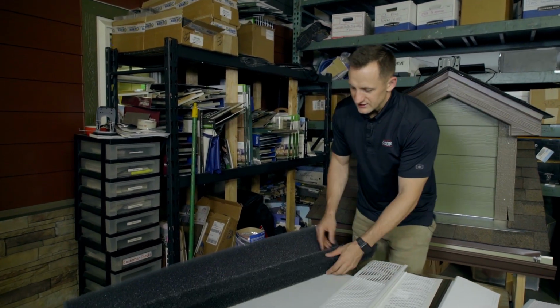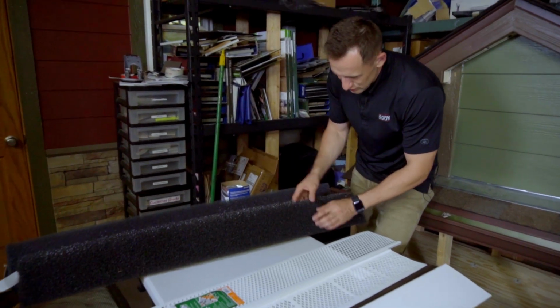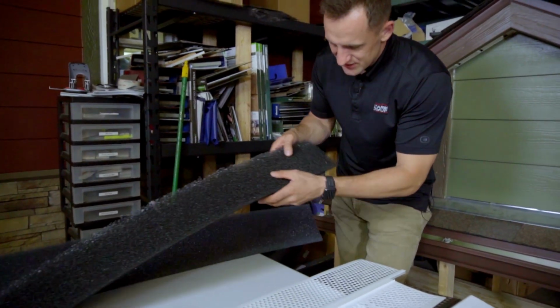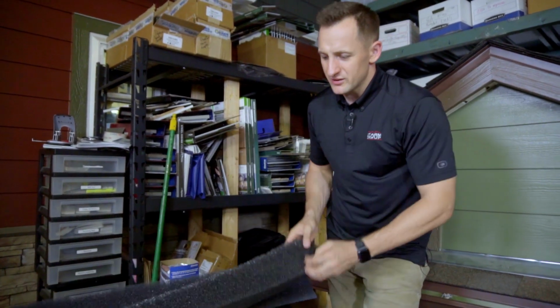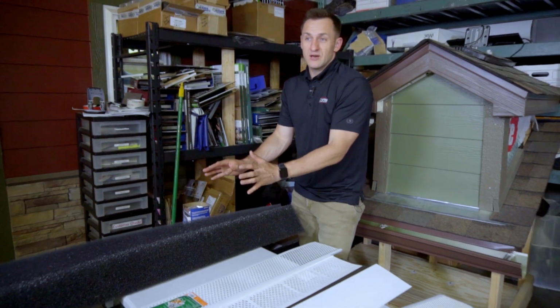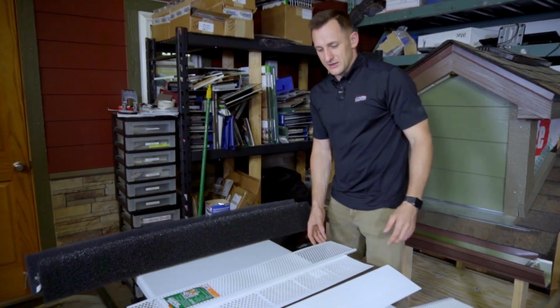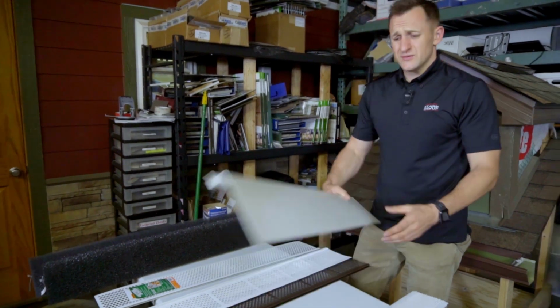Again, Lowe's and Home Depot, this one actually seems to me like it's been a little bit redesigned. You can see how less foamy it is, with much more air inside. Again, I hate it. I don't care what kind of foam it is. It's a bad idea.